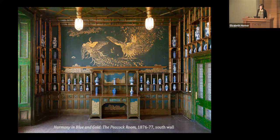Jekyll, in the process of designing the room, fell into a manic condition. He was bipolar and had to be institutionalized and never came out of the hospital. And so Whistler was brought in to just finish up what Jekyll had begun. And that really is what he did for several months. And then when Leyland came back and saw what he'd done, he didn't like it.